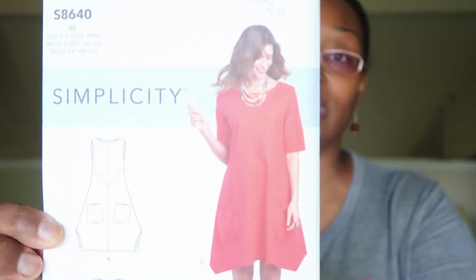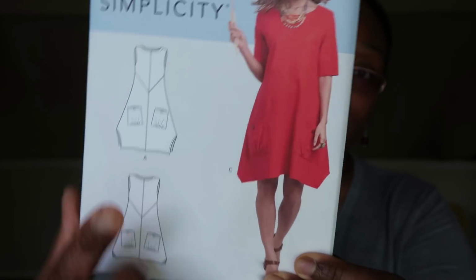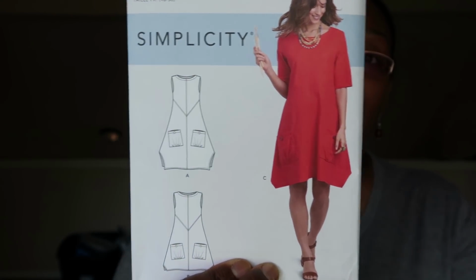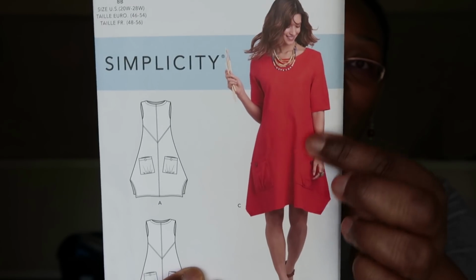But I absolutely love this dress. I actually love the one that she has on. Absolutely love it. And I wouldn't mind the sleeveless as well, but I like this entire look here. And I actually have fabric for this, so I'm going to put that to the side so I can show you what that is.